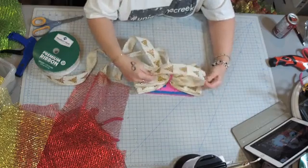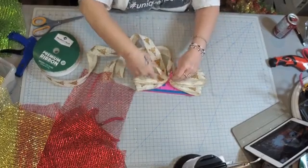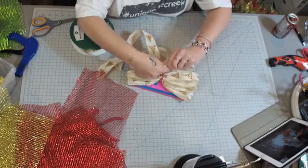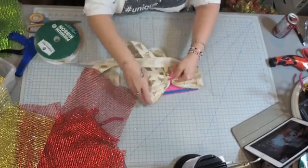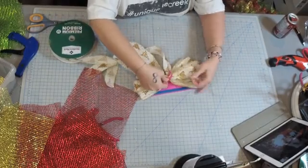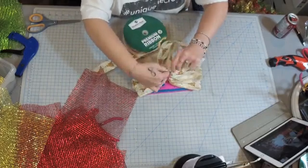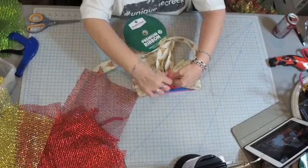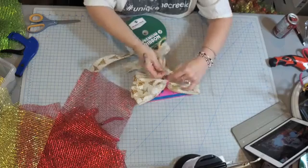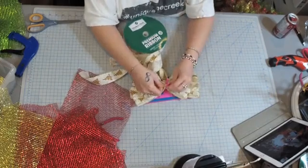I forgot how many loops I have here. I just keep looping. I'm just looping away. Okay, I'm now going to do a couple loops just a little bit smaller, just like that. And the trick is just to keep flipping, folding like a half twist, put it in. And I'm going to finish right here so I don't have to twist it.